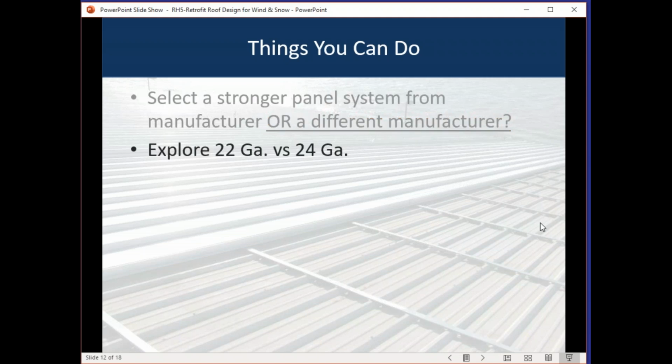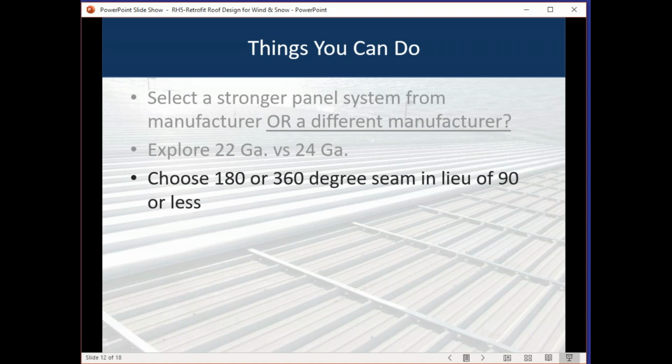You could actually explore 22 gauge versus 24 gauge in a standing seam. However, you won't get a dramatic increase in uplift pressure capacity, but you will get some typically. You can choose a 180 or 360 degree seam in lieu of a 90 degree seam.